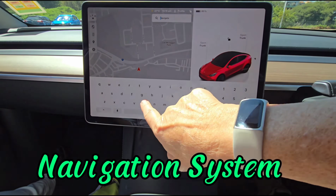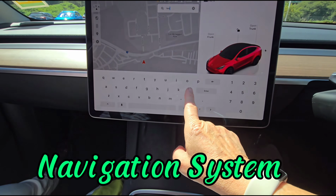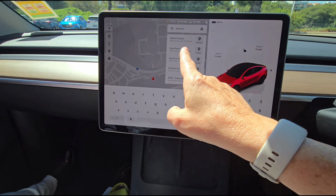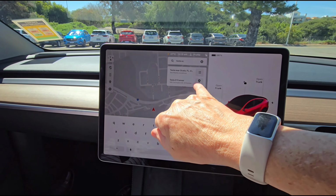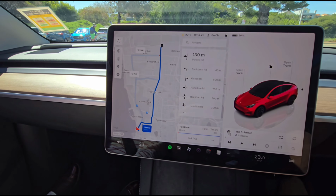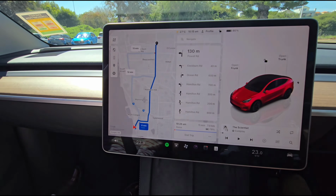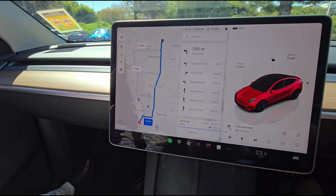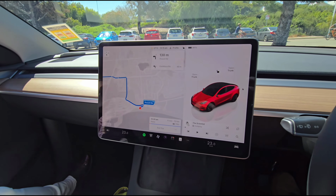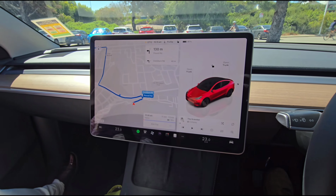So what we'll do is we'll just put in Tesla O'Connor and see if that works. Tesla O'Connor. There we go. 6 kilometers. So the map system is pretty good, and it gives you a bit of an overview of it. So there you have the Model Y long range.